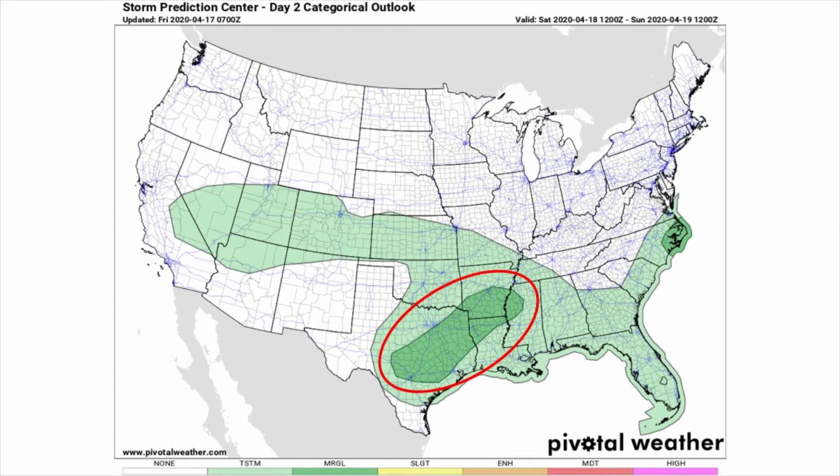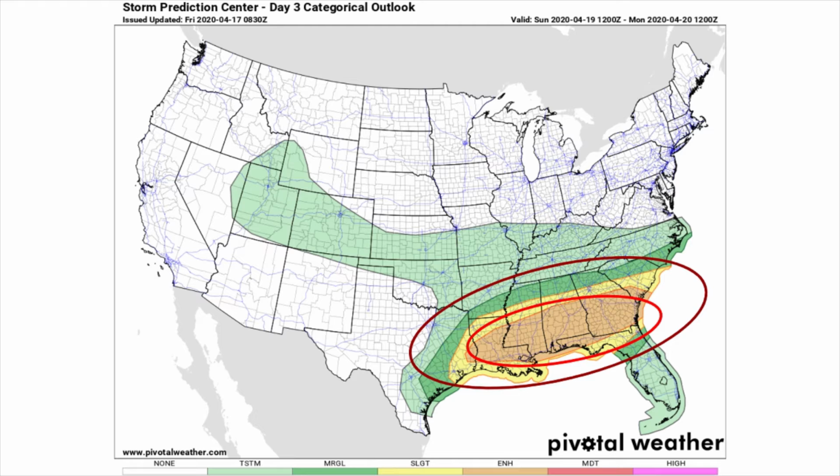However, today, this is when the storms will really start developing in that circle of red area. You can see the darker green of the marginal risk for thunderstorms, and you can see they're also developing in Texas, Arkansas, and Louisiana, just like last weekend, very alike. And here is Saturday's outlook.